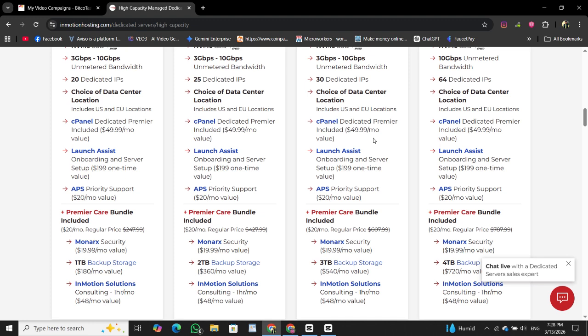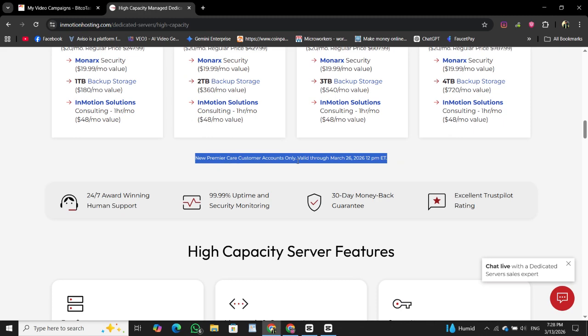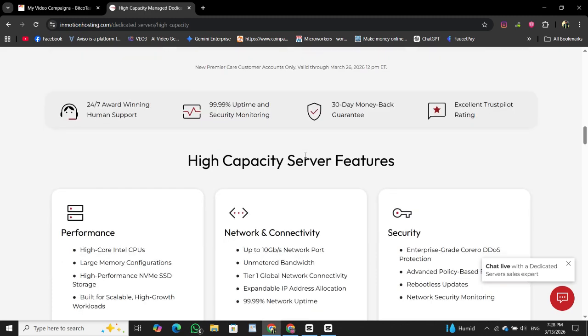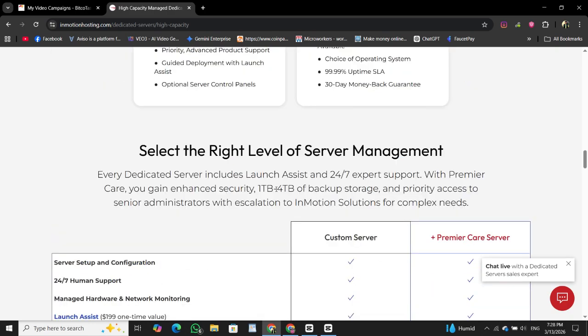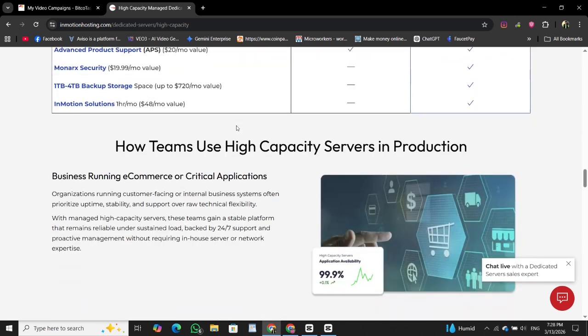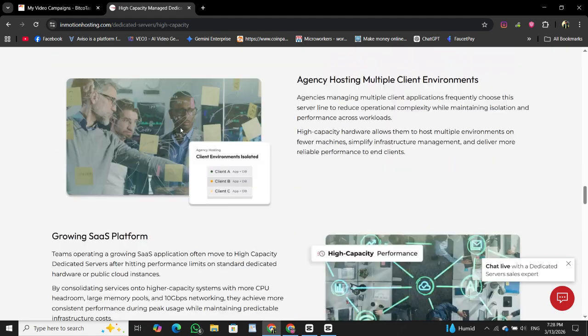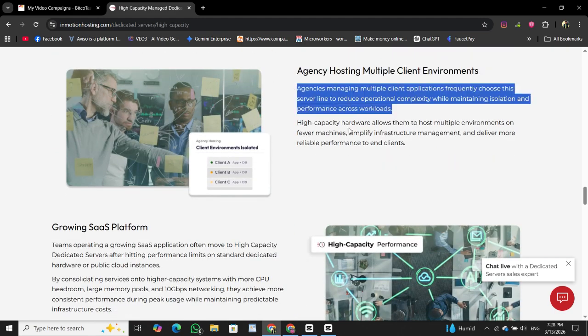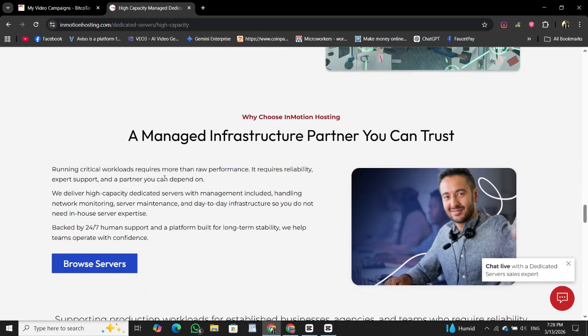One of the most significant advantages of InMotion hosting is its long-standing reputation in the industry. Having operated for more than 2 decades, the company has built a level of credibility that many newer hosting providers simply cannot match. Longevity in the hosting industry usually indicates that a company has successfully maintained reliable service, satisfied customers, and continuously upgraded its technology to stay competitive. This kind of stability is extremely valuable for website owners who want a hosting provider they can rely on for many years rather than switching companies repeatedly due to poor performance or lack of support.